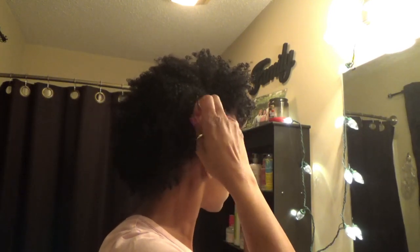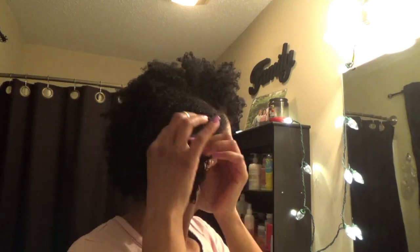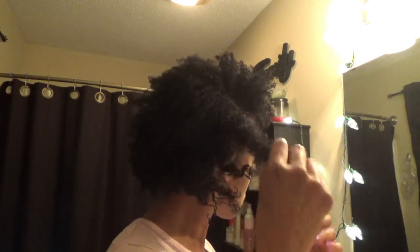My hair felt a little bit dry and crunchy. I'm used to having really soft hair that I can actually touch, that's touchable, and doesn't feel crunchy and dry, so I kind of couldn't wait to get this product out of my hair. But nevertheless, it was good.